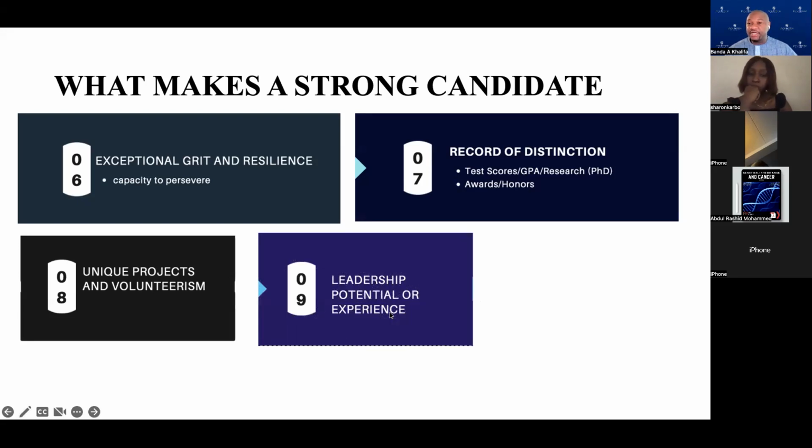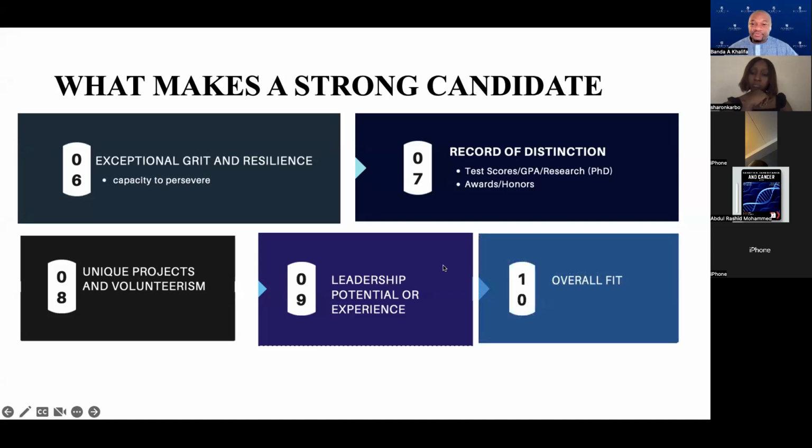And then leadership potential or experience. Okay. In your line of work, in your academic life, how have you handled leadership? Have you had the opportunity to lead people? Have you had the opportunity to demonstrate that you can be a leader? This is what they are looking for. Okay. And then your overall fit for the program.